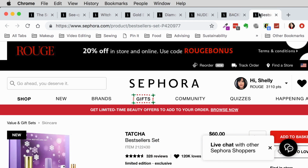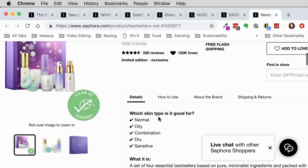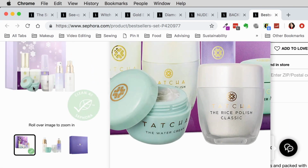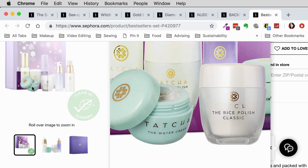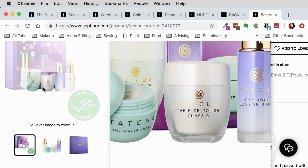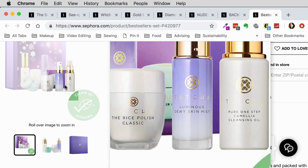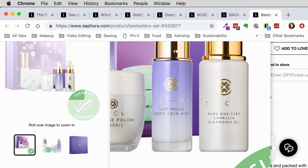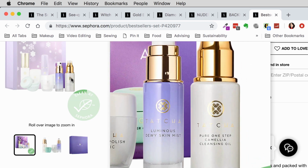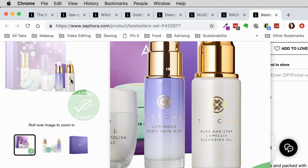And the last thing I ordered was this Tatcha Bestsellers kit. And because I wanted to try a few things, I wanted to try this water cream, which I'm also ordering samples of. And I wanted to try the rice polish because those two have been on my list of possibilities for quite some time. The Camellia cleansing oil, I hadn't planned on testing, but I'm actually testing out a Julep cleansing oil right now, and I'm really liking it.